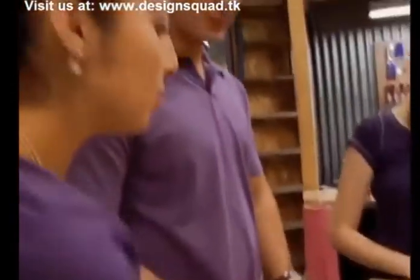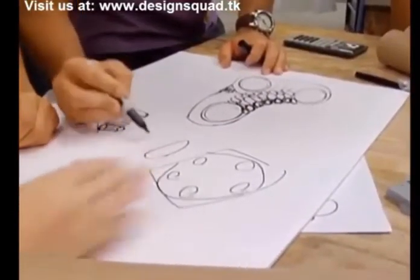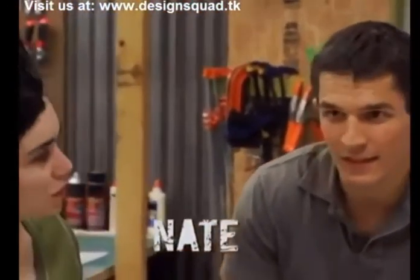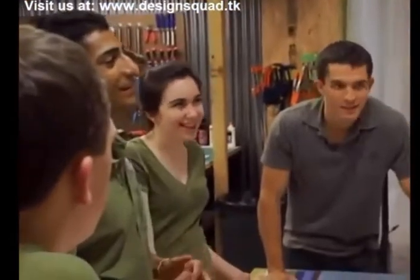Okay, anyway, this is still one idea. What is the other one? We can make it a side table. And then have different layers. Have different ones, like little. Yeah, and then the top one would be the tabletop.